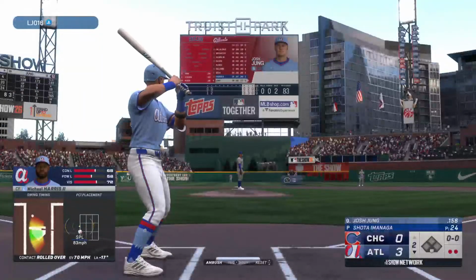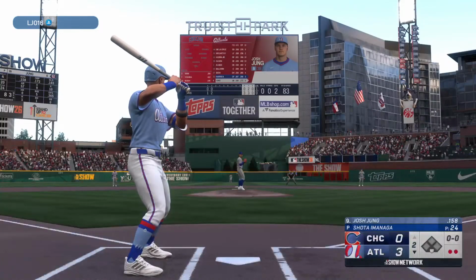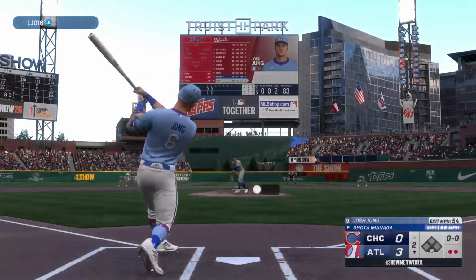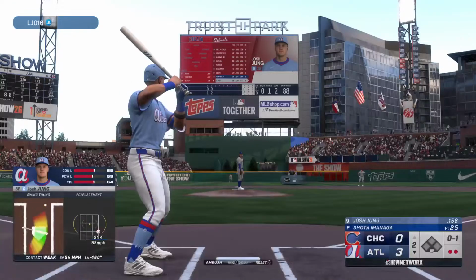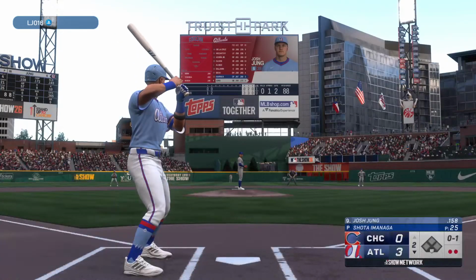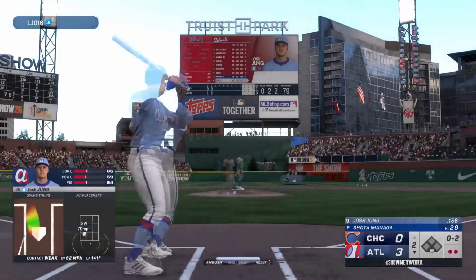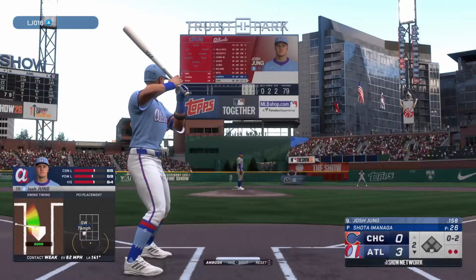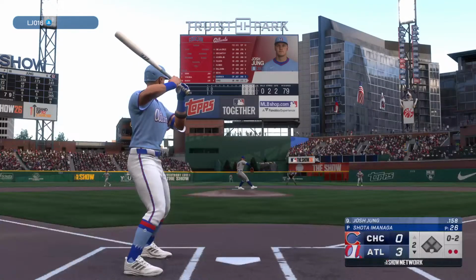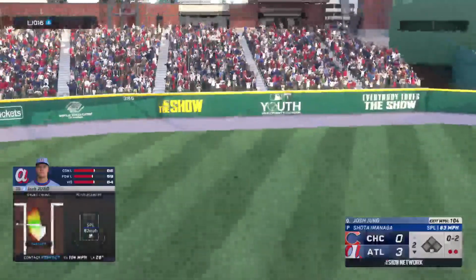Here's Josh Young. He swings and fouls one off. Pop foul out of play off to the right. Two down, nobody on. Warning track, wall, and you can touch them all, baseball man.